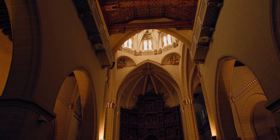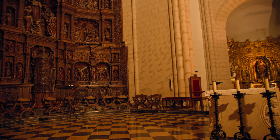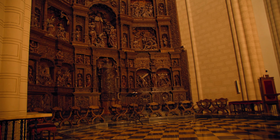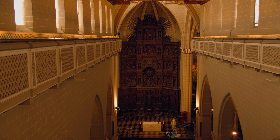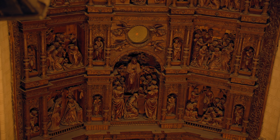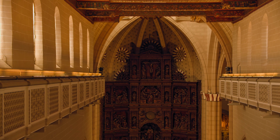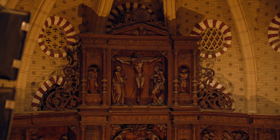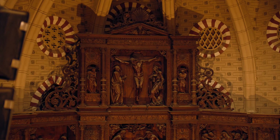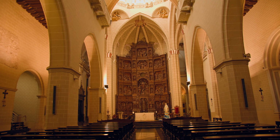The main altarpiece is a magnificent work by the French sculptor Gabriel Joly, dating from the 16th century. It is the central piece of great artistic value, with detailed wood carvings that narrate scenes from the life of Christ and the Virgin Mary, and which receives light from the imposing dome. The altarpiece is considered one of the best sculptural ensembles with Renaissance signs in the region of Aragon.